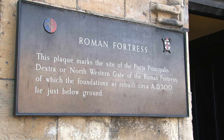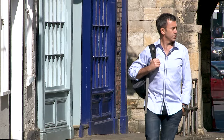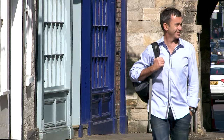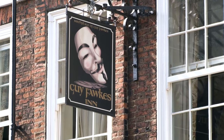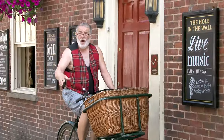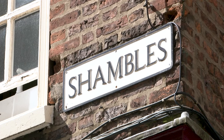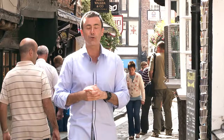The gates date back to Roman times and were used to collect taxes on goods entering the city. Just strolling the cobbled streets inside is a fabulous experience, but there's one street that attracts more than its fair share of attention. Now, the Shambles is one of the most visited and photographed streets in the whole of Europe.